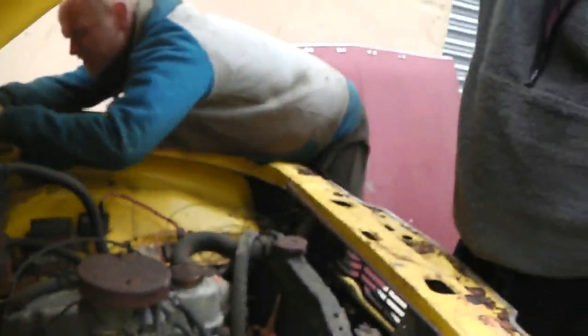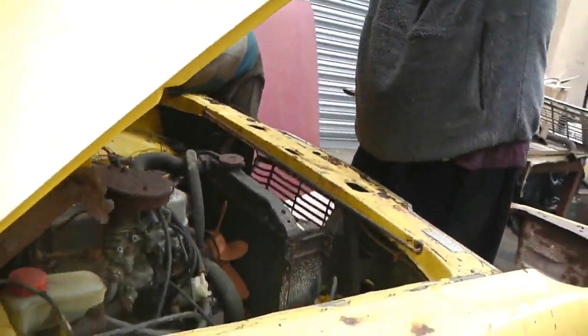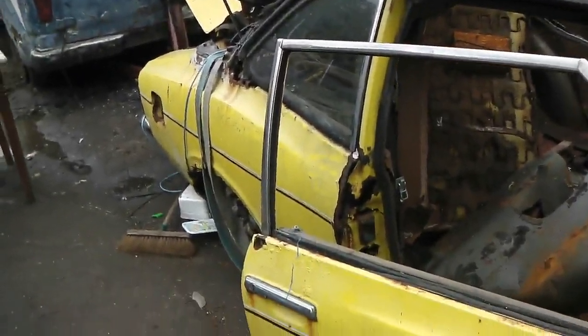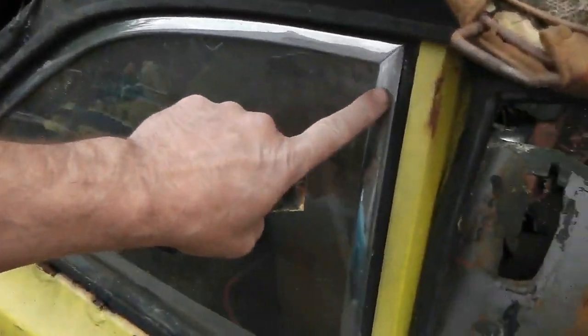Yeah, let's have a look at that. Got some good glass. Glass will sell. Well, the glass will sell, yeah. It's funny that it's an L, but it's got the XL trim. I thought the L just had plain rubbers. I didn't know that the L fitted these.